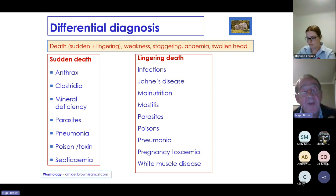So sudden death, we could get anthrax, could be clostridia, so vaccinations may not be up to date. And sudden death is generally recognized as being animals that are found dead. I had a call just yesterday from a local fencer, not in sheep, in cattle, but he was doing some work and he came across 10 dead cattle lying on the ground and wanted to know what to do. So I gave him some advice and he followed it and contacted vets.